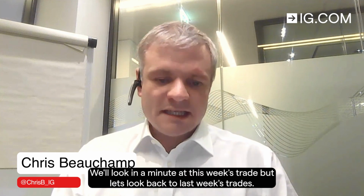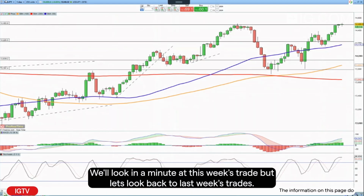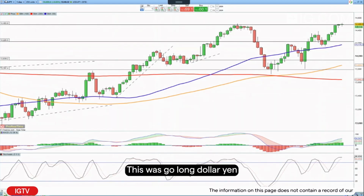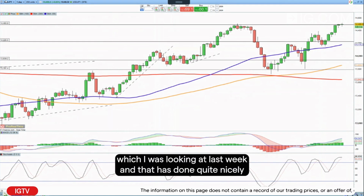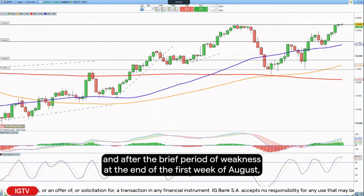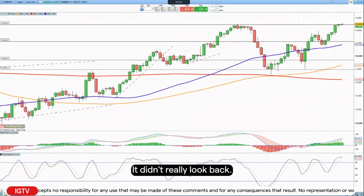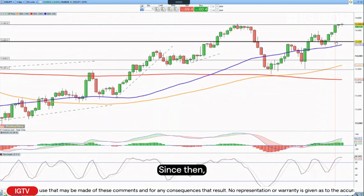We'll look in a minute at this week's trade, but we'll look back to last week's trade. And this was to go long dollar yen, which I was looking at last week, and that has done quite nicely. In fact, we looked to go long dollar yen with a stop at 141.26. And after a brief period of weakness at the end of the first week of August, the currency pair rallied on Monday and didn't really look back since then.